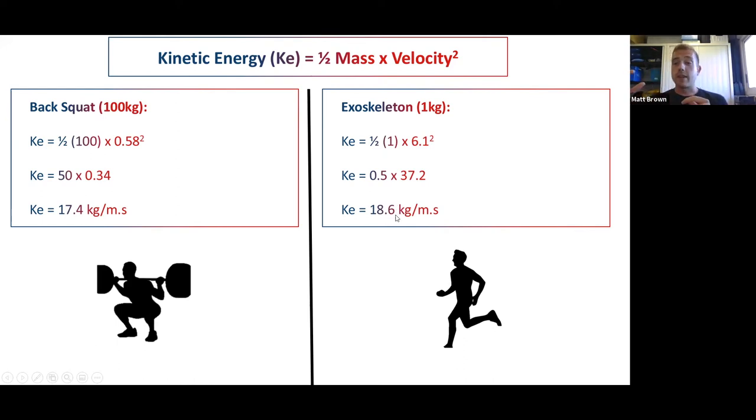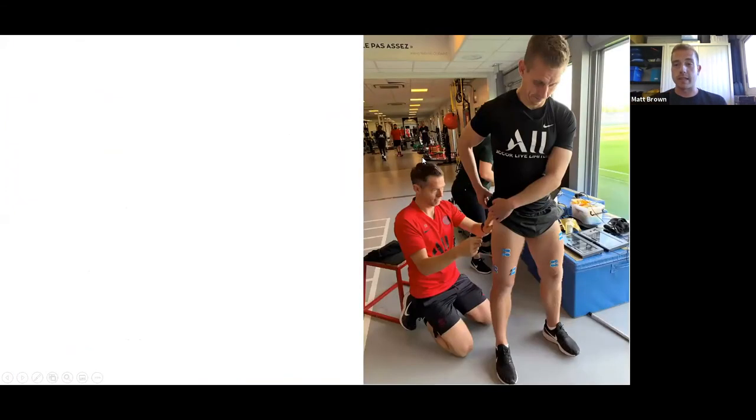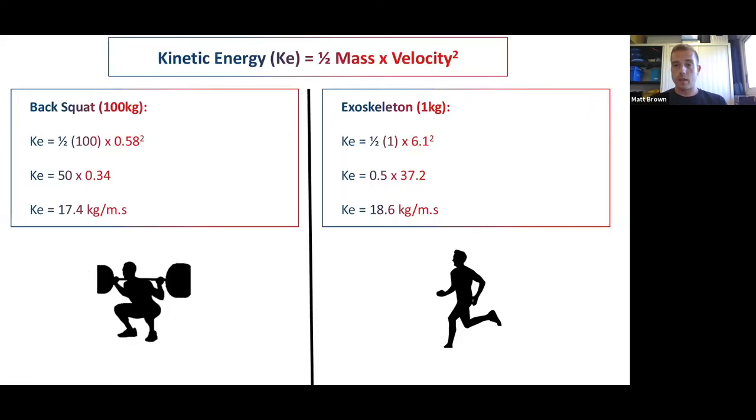So while it looks like a really small load, because of the velocities that you're carrying that out at, you're increasing the workload of that training session compared to if you were to do the squat instead. Yeah, I remember this slide. This is huge. Really, really interesting.